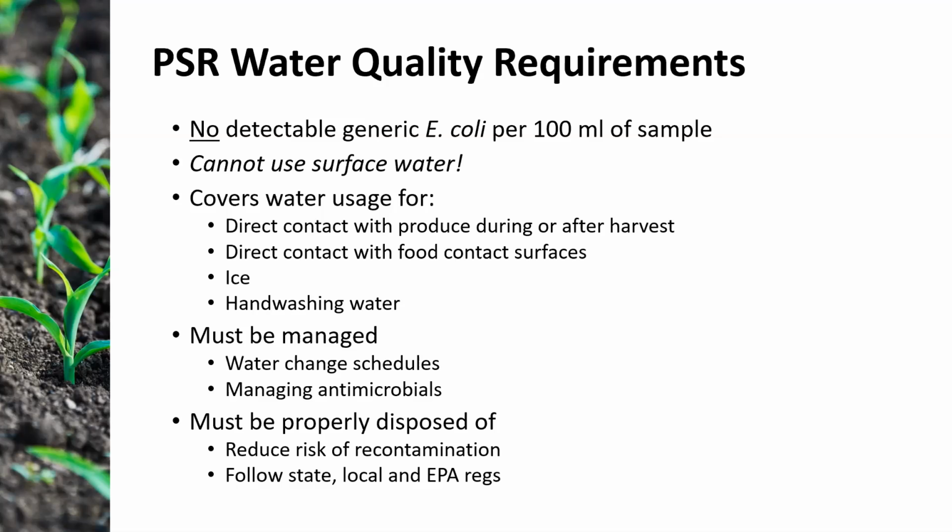Moreover, the rule specifically states that the water that's being used has to be properly disposed of to reduce the risk of recontamination, and then also to meet other regulations from state and local governments or the EPA.